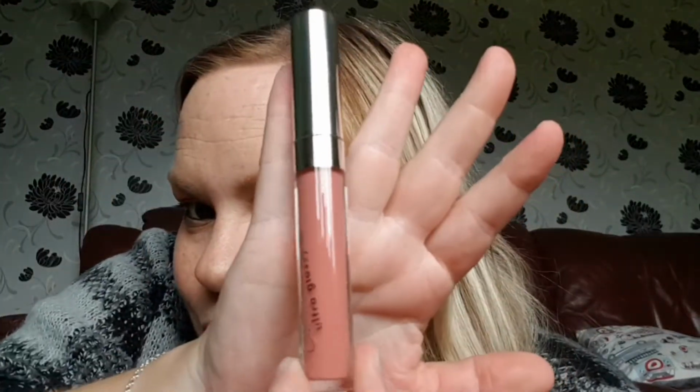I used to always be into glosses and not lipsticks, but... So this is another one, and it is called Bestie, and it says cream. Okay. Ooh, and this is like a lovely nude, jewelry type of shade. Ooh. Oh, that is pretty. Look at that. It's nice. So this is a gloss, but it's more a creamy gloss.